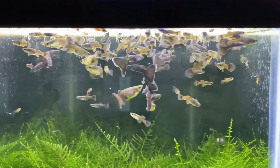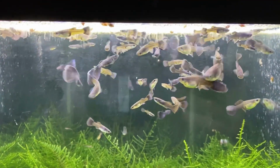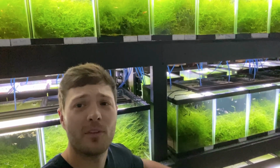Up next are these black Moscows. We have so many of them right now. We'd love to get you a big group. We'll make you a good deal on it. Just let us know. We're about halfway through the guppy rack right now.